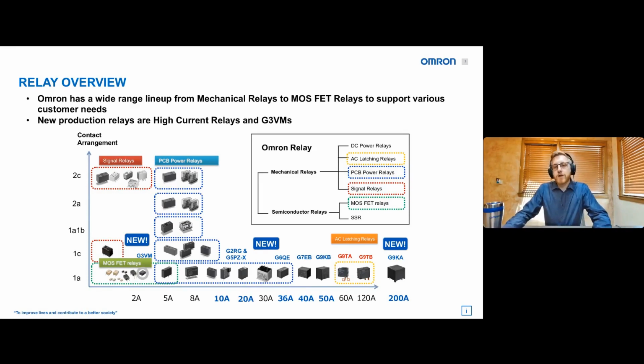And then what I want you to notice about this page is that the further you move right, the more new products you'll see. So the products that I have here are the products I will be talking about for DC power. G2RGX, G5PZX, G7EB, G9KA, or G9KB and G9KA. So as you can see, they're tending towards the right. That's because at Omron, we're trying to expand our high capacity, but maintain a very small package size. So we're trying to save space for the customer, for you guys, while also reaching the trend of higher capacity, especially for industries like the energy industry, for inverters and such, in energy storage.